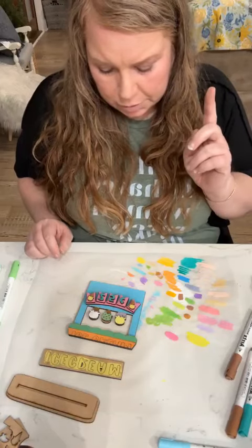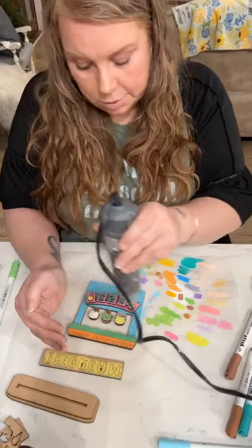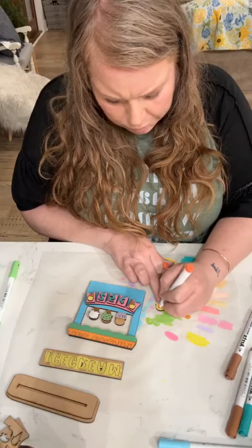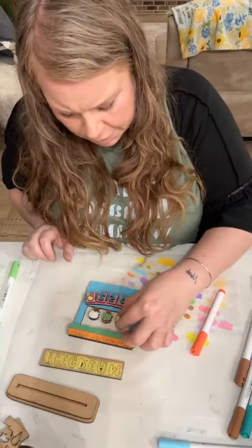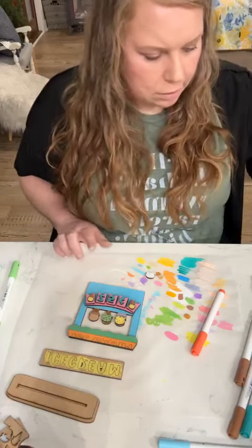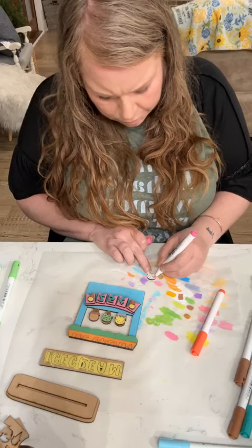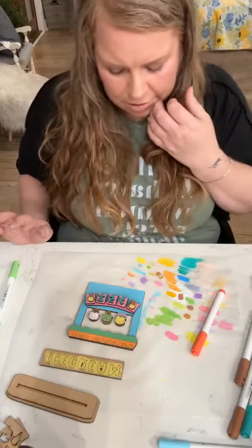All right, let's dry this really quick. Okay, we're getting close. All right, for our yellow ice cream, let's do orange little dots. Okay, so there's orange little bits on our yellow, and then let's do pink sprinkles on our vanilla. Okay, that's cute. All right, that was exactly what it needed.